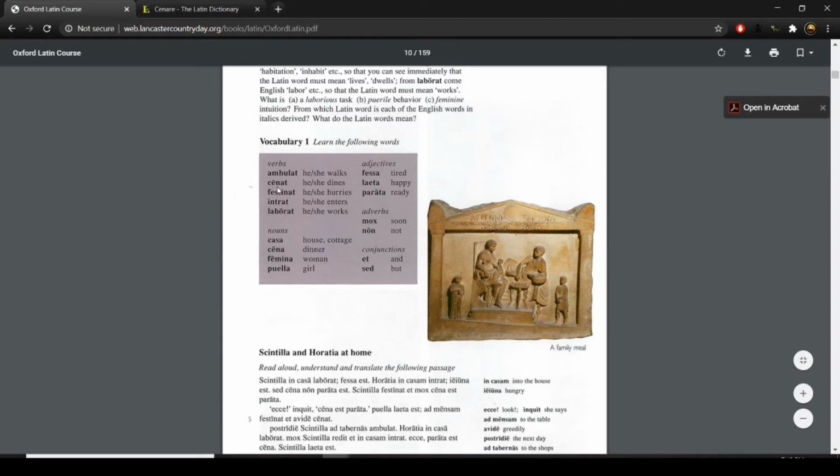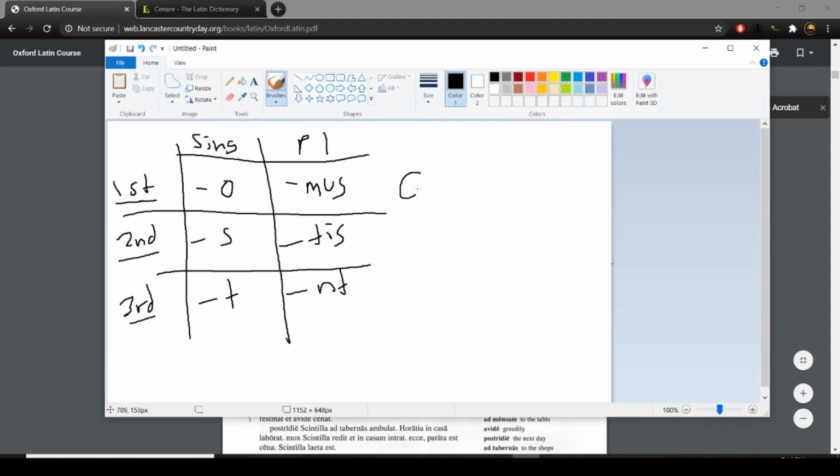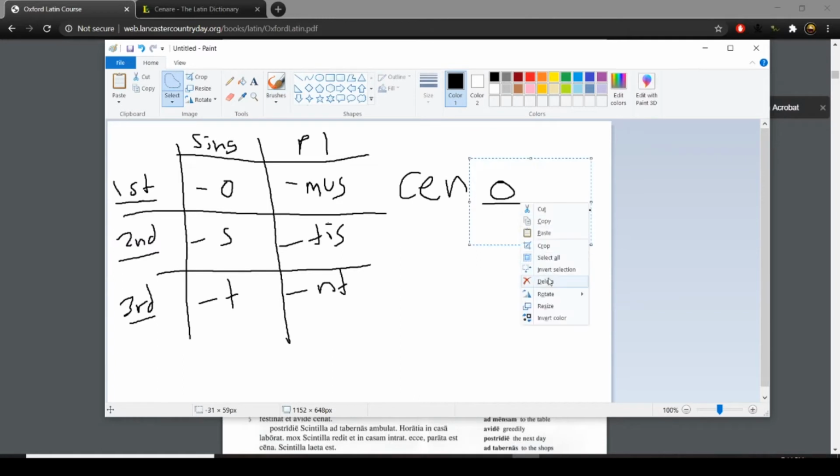Taking this second verb here, canat, we know it's in the first conjugation because of the A vowel. We would take out the ending, -are. If I wanted to say I eat, I would write cano. If I wanted to say you eat, I would say canas, because this A is the first conjugation vowel, and this S is the ending for the singular and second person. I would write canat for he, she, it eats.